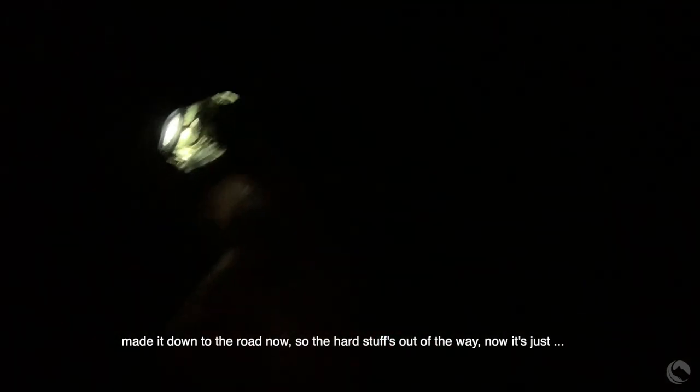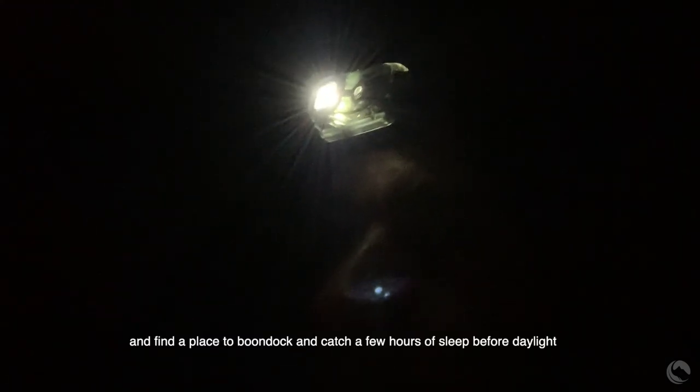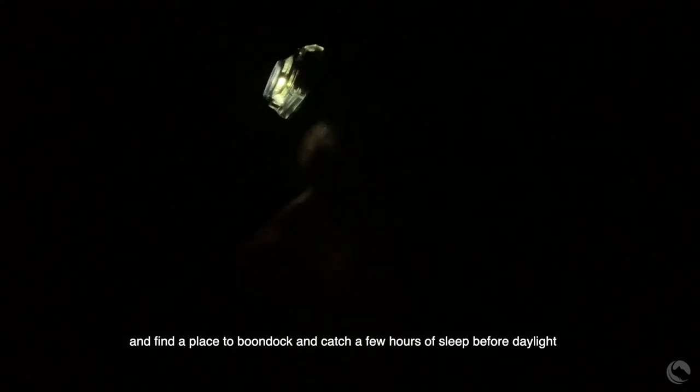Made it down to the road now, so the hard stuff's out of the way. Now it's just slogging. I still have several miles to go, so it's gonna be a late night, but I think I'll head back to the truck and find a place to boondock and catch a few hours of sleep before daylight.